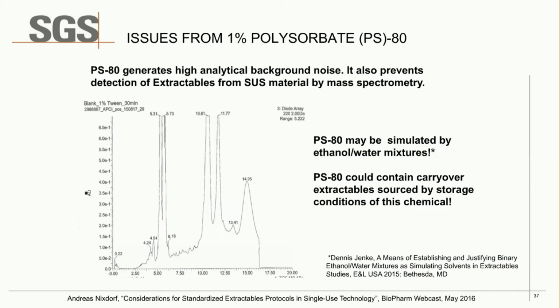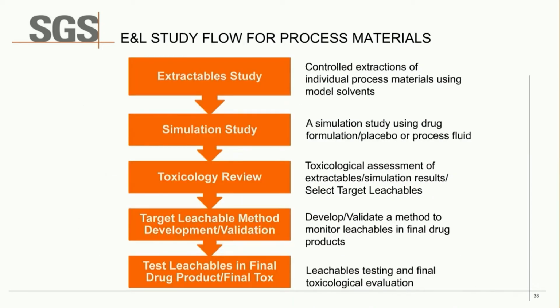So here shows our extractable leachable study flow for process material. This flow chart is mainly for high-risk products. As we mentioned, we first do the risk assessment and determine the risk. If it's high risk, we first need to perform a controlled extraction of individual process materials using model solvents. And then we need to perform a simulation study by using the drug formulation, placebo, or the process flow.